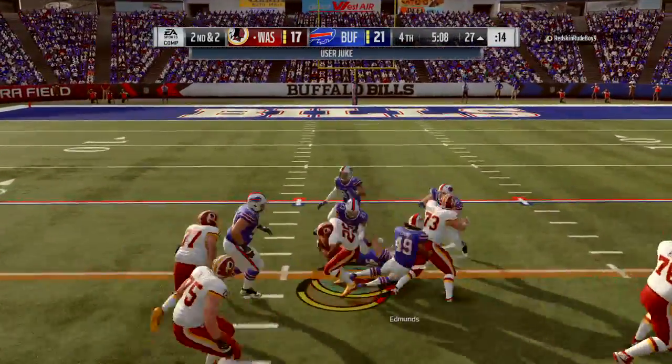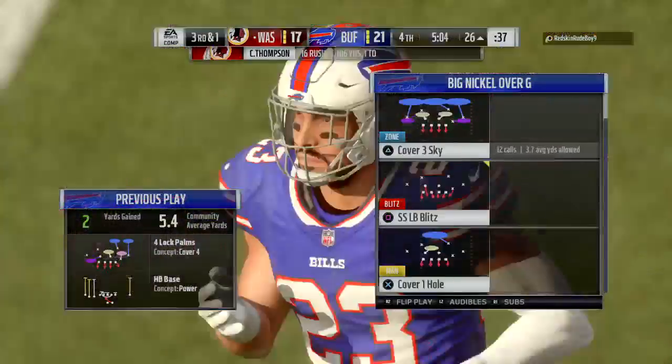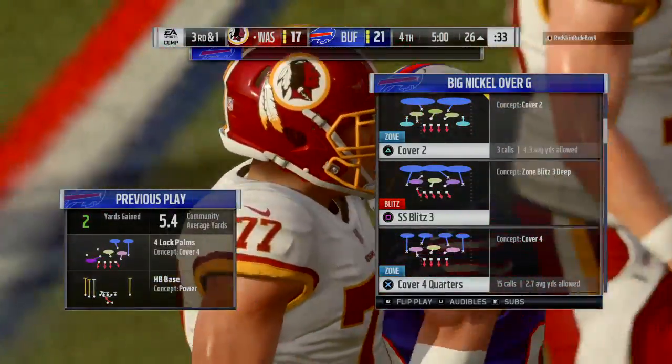They'll run it now out of the gun. And he was able to shed the tackle, but the reserves come in for the stop. They got 2 of the 3 they needed there. Leaves them with 3rd and just a yard.